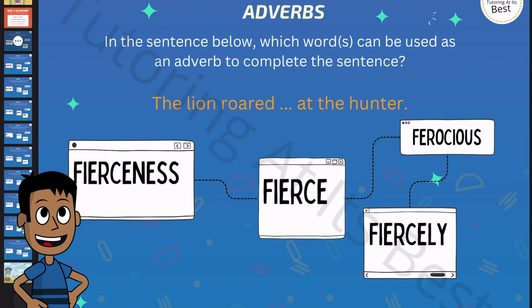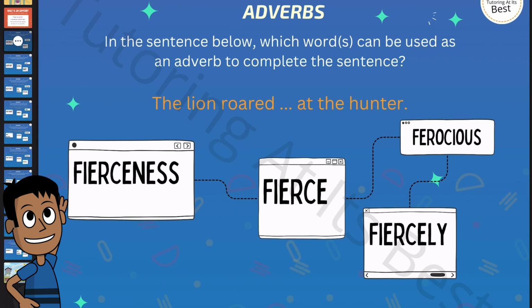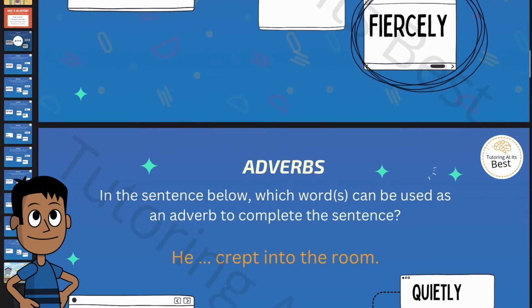In the sentence below, which words can be used as an adverb to complete the sentence? So remember, in this sentence, the adjectives come after the pronoun. So the lion roared fiercely at the hunter. So remember, the ly ending is typical of most adverbs. And by the way, here's a useful definition. Fierce means aggressive or violent and ferocious. So we're going to pick fiercely as our answer. Over to question 2.